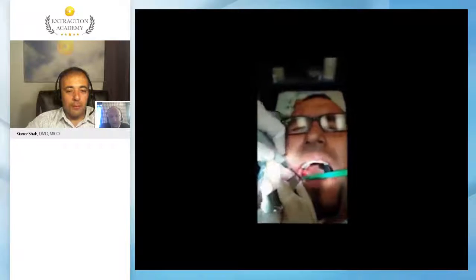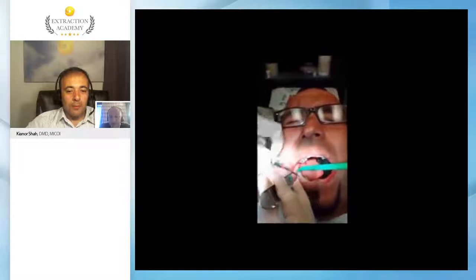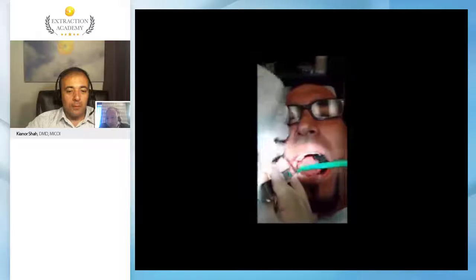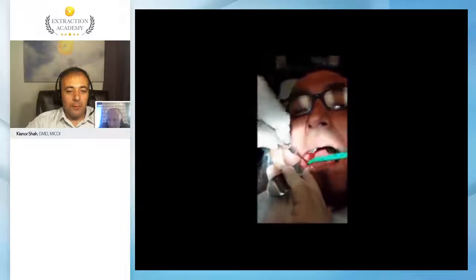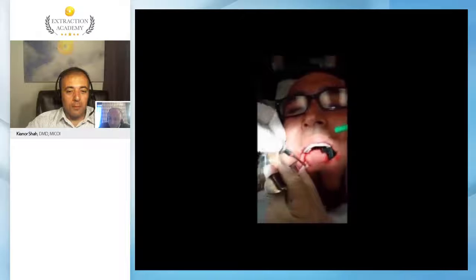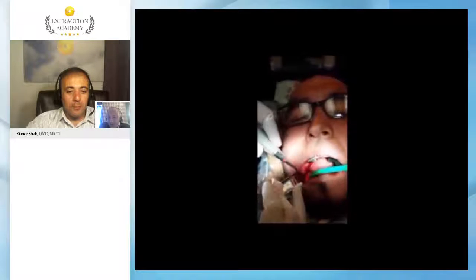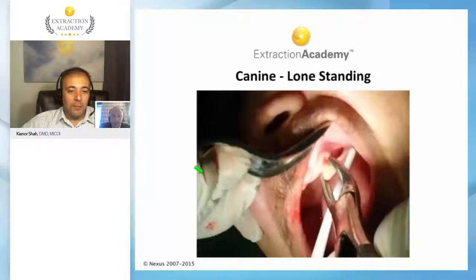Patient does not experience any pain because we have profound anesthesia. Then, once again, for the last one, we're able to elevate the mandibular third molar out of the socket very cleanly, root intact, and all we do is simply place gauze. This is a high profit, low cost procedure.